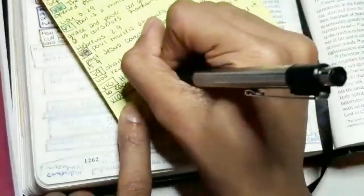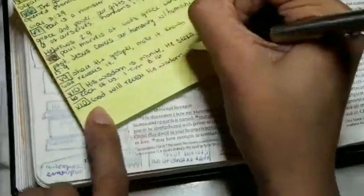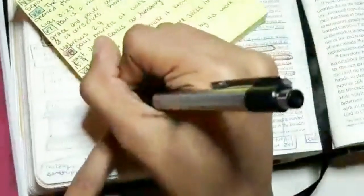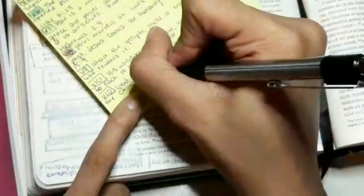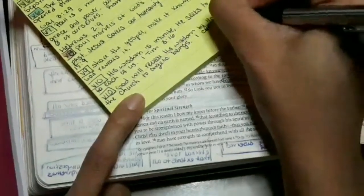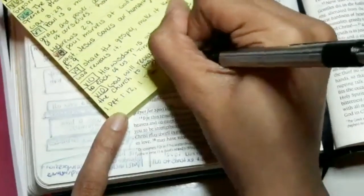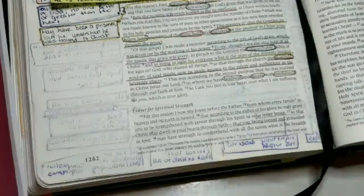So, I'm going to say God will reveal his wisdom by his work to angelic beings, which are angels. And again, that's 1 Corinthians 11:10, 1 Peter 1:12, and 1 Timothy 5:21. I'm going to move those notes to the side for now.